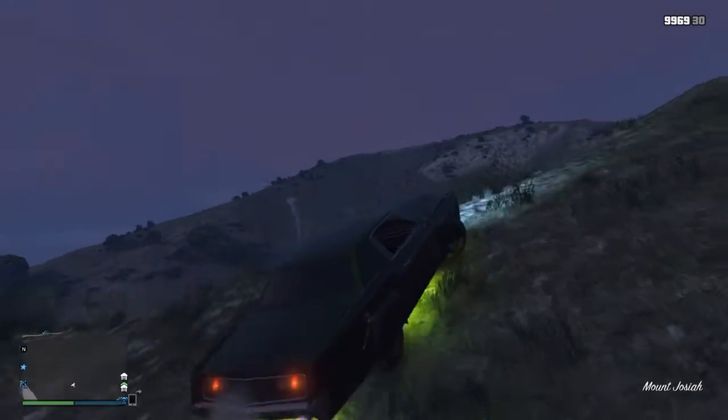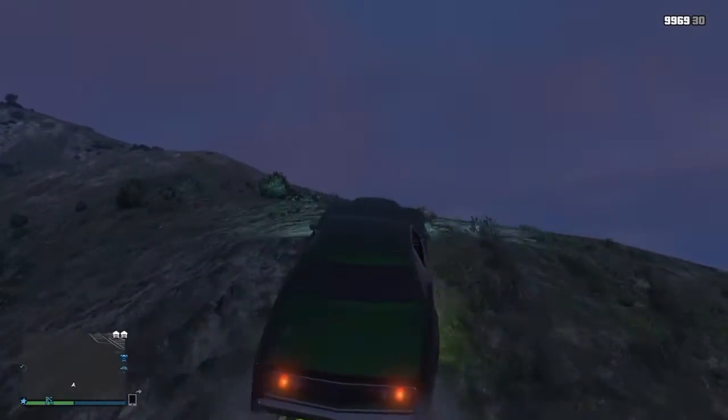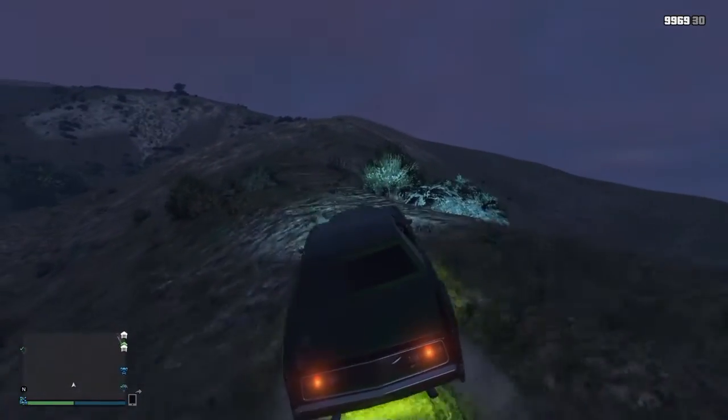And, yeah. This car's horsepower is ridiculous.